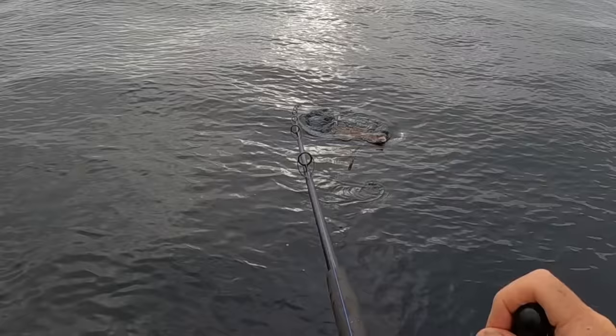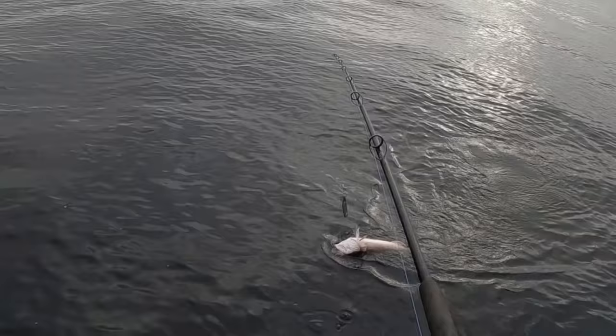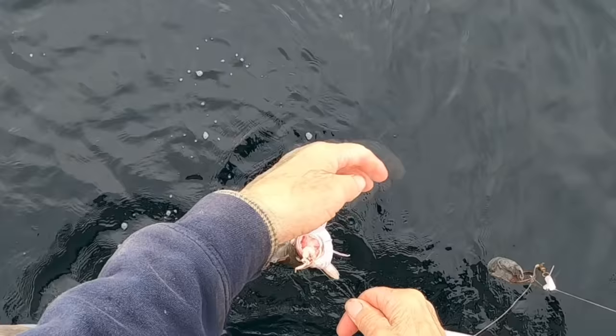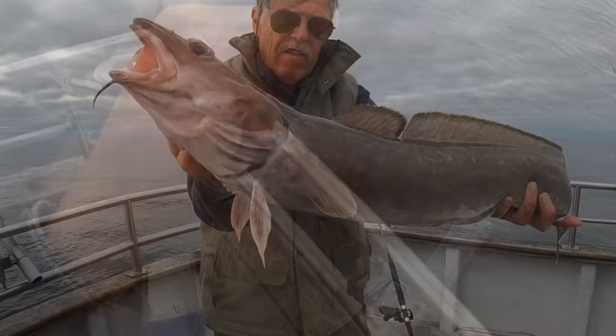Now this one I've got is quite a decent sized ling. I'd be fishing with something like 80 or 100 pound leader, because they do have some teeth on them. So they're basically a bottom feeding species for people that don't know what ling are. They're a great eating fish. We did actually put a video up recently doing a catch and cook on probably this boat. They're a great eating fish, and that's a nice size ling.